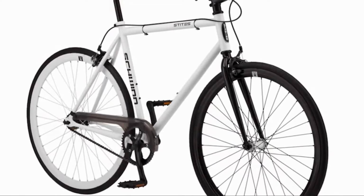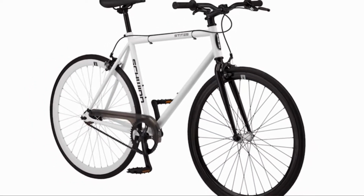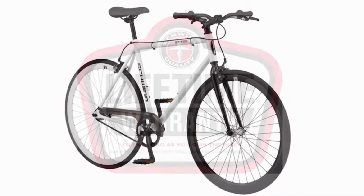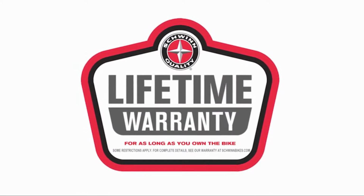Focusing mainly on pure riding, the Stites' simple design incorporates an urban-style seat and grips for supreme comfort and sleek style. And like all Schwinn bicycles, it's backed by a limited lifetime warranty for as long as you own the bike.